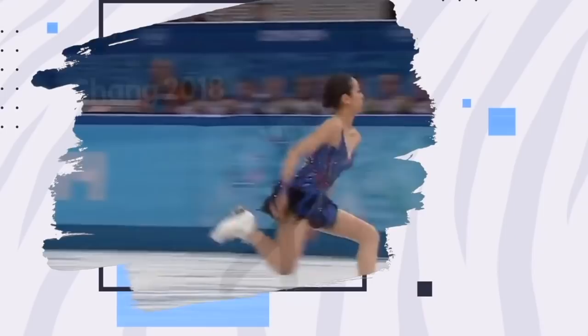Skating always ranks as one of the most popular sports during the Winter Olympics. It combines elegance with athletic ability.